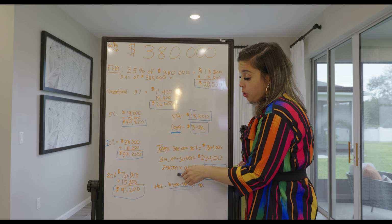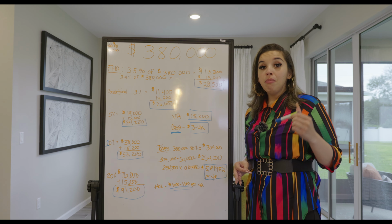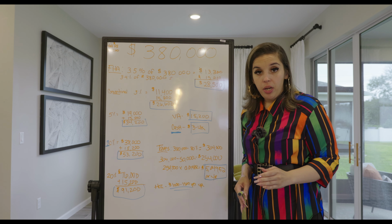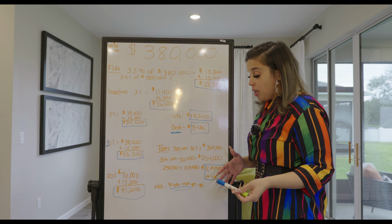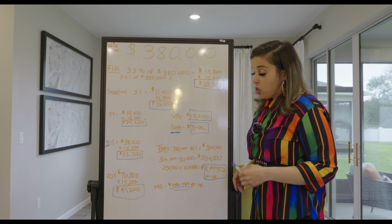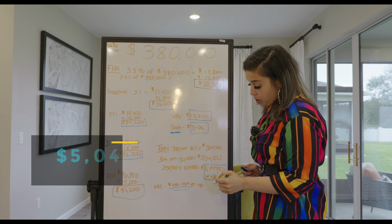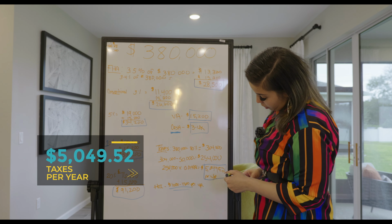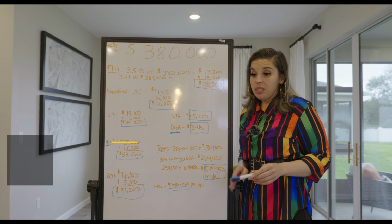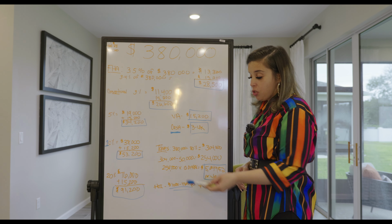Now, what you need to do is take $254,000 and multiply it by the millage rate. The millage rate for every community is different, okay? So this community has a millage rate of 0.01988. So if we multiply that by 254,000, we get $5,049.52. So that's per year. Again, that is just an estimate. If you're going to use this as a second home or investment, it's going to be higher than that because you're not deducting that $50,000 discount.